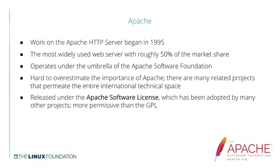The Apache web server began in 1995, and today it's the most widely used web server. It's produced by the Apache Software Foundation and released under the Apache Software License, which has been used by many other projects. It's a more permissive license than the GPL, which is the so-called restricted license. It's very hard to overestimate the importance of Apache. There are many sub-projects and related projects that are found in every corner of the international infrastructure for computing.